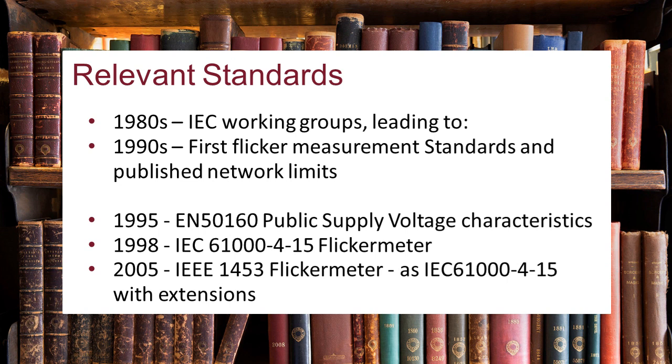So what rules are in place for flicker? In Europe in the 80s and 90s, the boffins in their committees went to work generating the first measurement standards and published network limits that you may be familiar with. For example, following all that work, it is now the case that any PQ measurement unit that says it can measure flicker should state that it complies with the requirements of IEC 61000-4-15 and or IEEE 1453, which are the same, apart from various test points, as they encapsulate how it's done, how you measure it, and present the results.